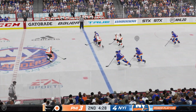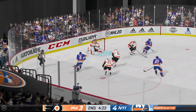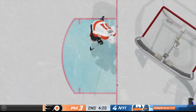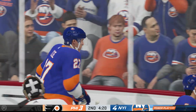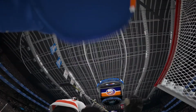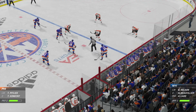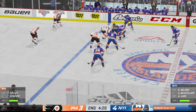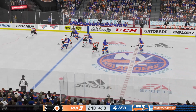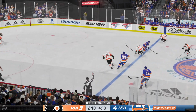New York's got the puck inside the defensive zone. And he makes the easy save. There's the collision. We got a stoppage here in play as the net gets knocked off. Here in the late goings of the period, it's a one-goal game here. 4-3 is where we sit. Puck is dropped and play resumes. Laying the body. Oh, and a good heads-up defensive play.